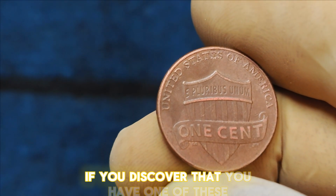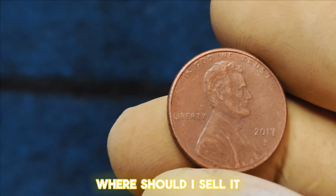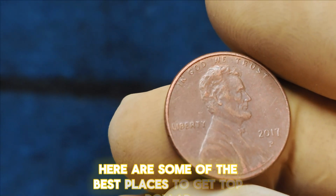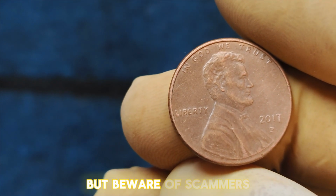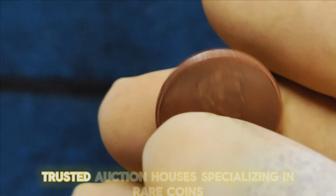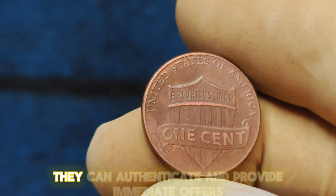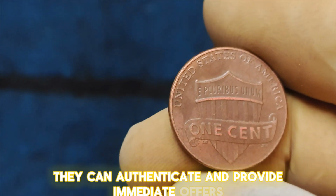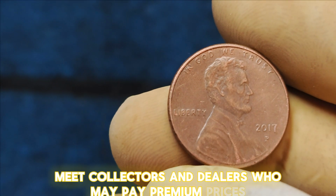If you discover that you have one of these valuable pennies, you might be wondering, where should I sell it? Here are some of the best places to get top dollar for your coin. Sell directly to collectors, but beware of scammers. Trusted auction houses specializing in rare coins. They can authenticate and provide immediate offers. Coin shows, where you can meet collectors and dealers who may pay premium prices.